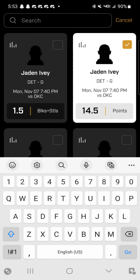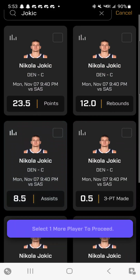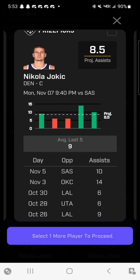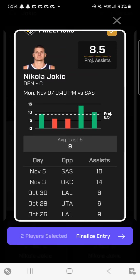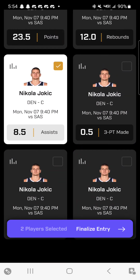Jokic's assists. This is a pick that I am not 100% sure about, but Jokic is going to get you around 9 assists a game the last 4. He's missed this prop 2 out of the last 5. That's something you really don't like to see. But tonight against San Antonio, a team where you really hope he won't need to score, when Jokic doesn't need to score, he normally tends to pass a lot. So I like that for that reason.